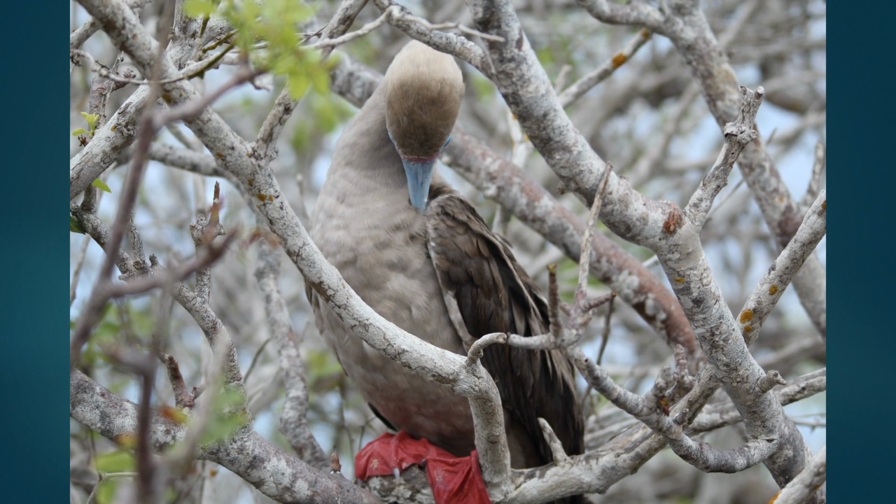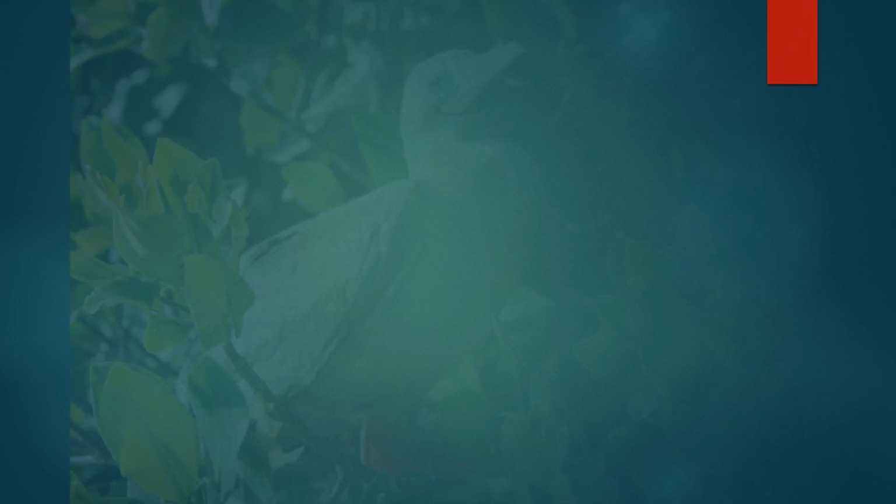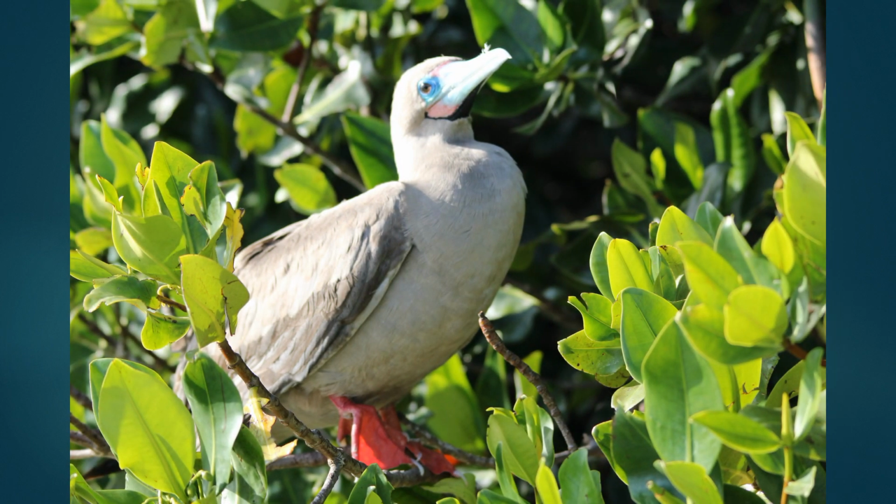They sometimes accompany boats and feed on the flying fish that the ships stir up. The red feet are prehensile. The great frigate bird often tries to steal the fish that the red-footed booby catches for its young.